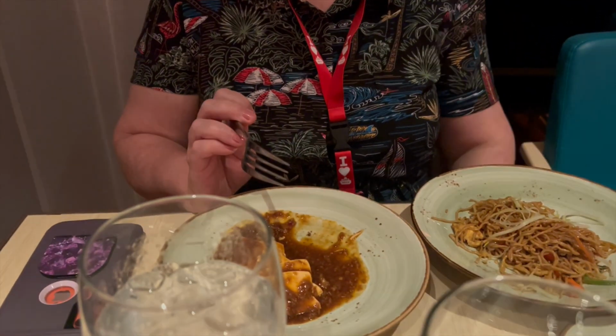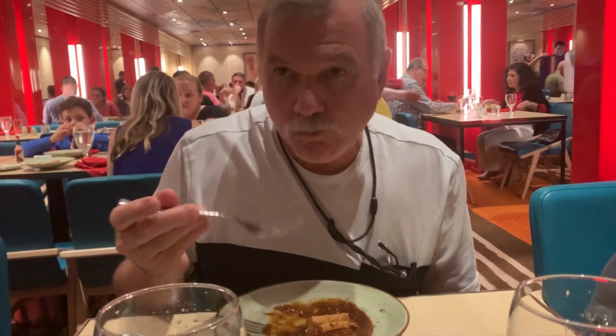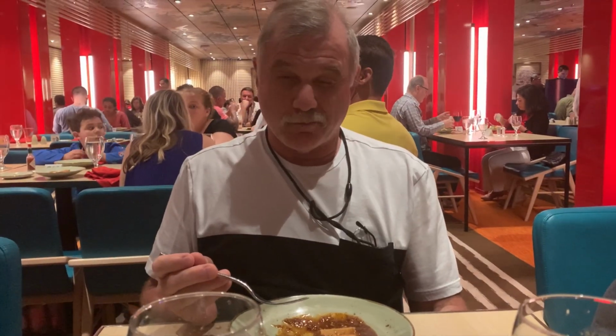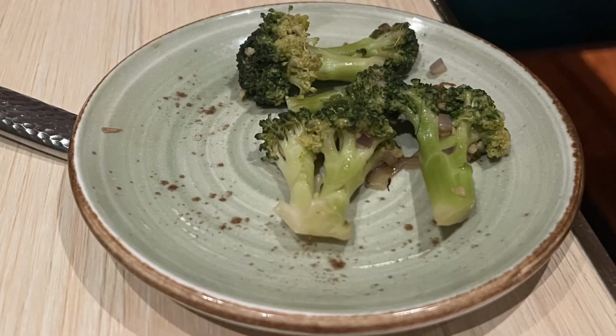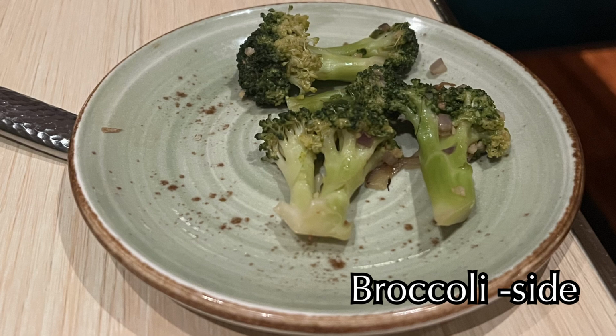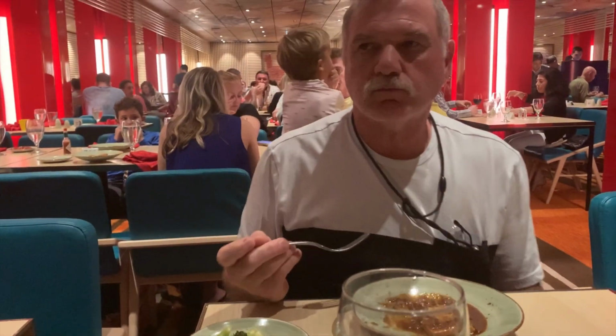We both tried the mapo tofu next, but we did not like it. The tofu was not crispy at all. It was rather soggy, and the sauce really didn't complement it that well. Ron just had a broccoli side, which was okay, but they didn't give him much broccoli.